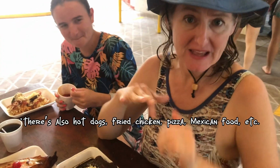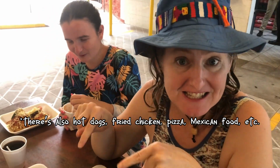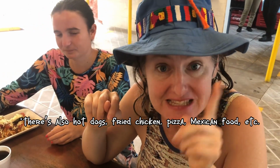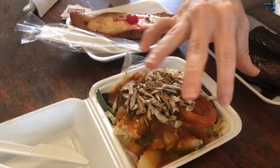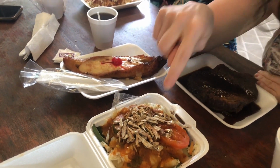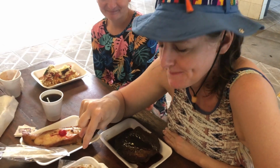So at the water park, they have typical Salvadorian food. And this is what typical Salvadorian food is. Number one, this is yuca. They have fried yuca, but then they put all these toppings on it. And remember all those little fish that were eating your legs? It's revenge time.